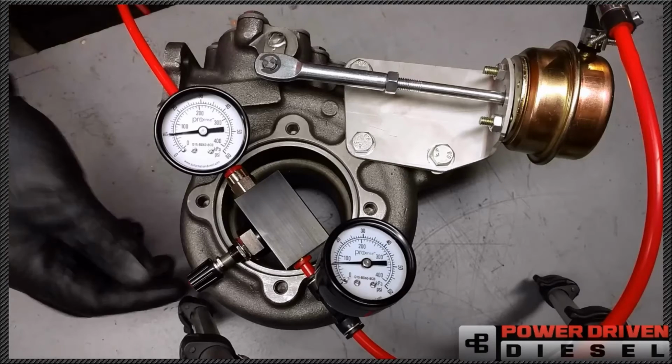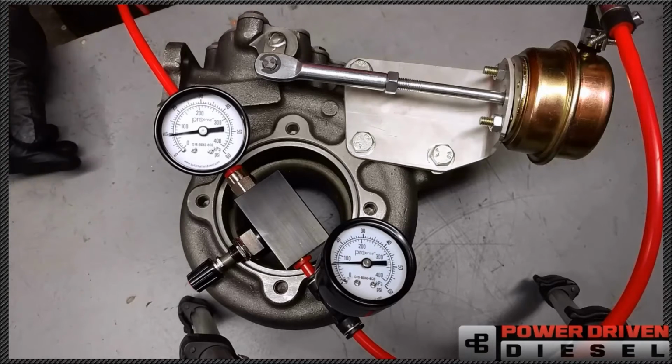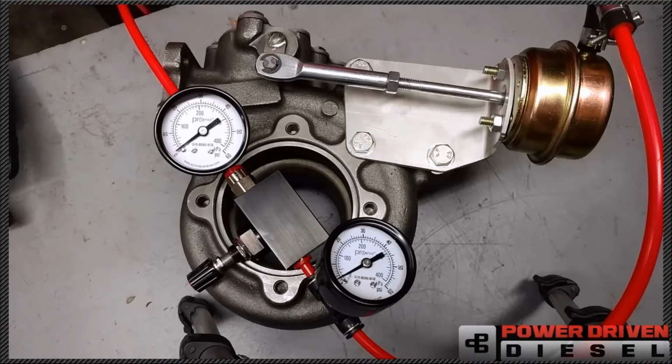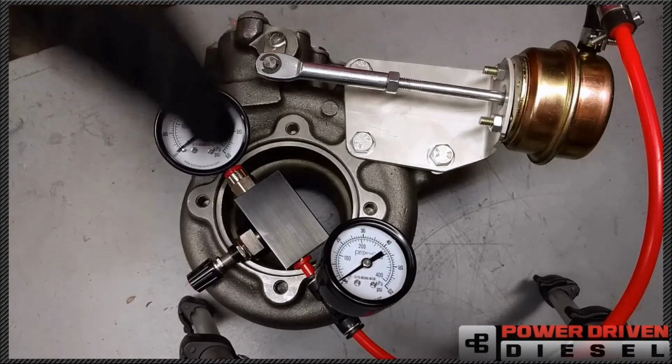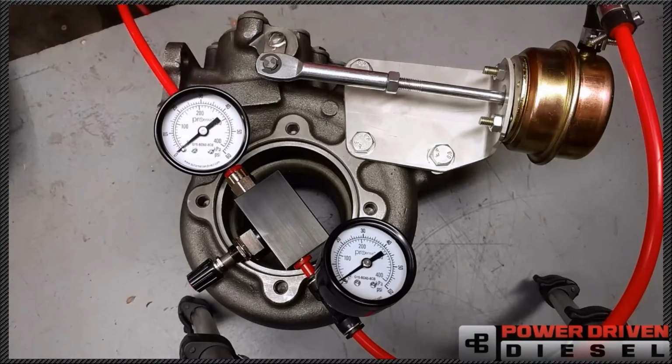So right now I have this thing wide open. It's as if there's no air in there at all. And so what we're going to do is simulate turbo boost via compressed air to see how this thing reacts in real life situations. So right now we have no boost. If you watch these gauges, you'll see how much boost gets to this thing. So I'm going to slowly increase this.